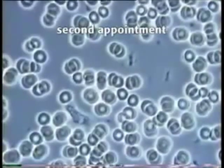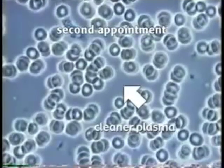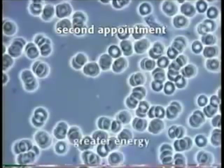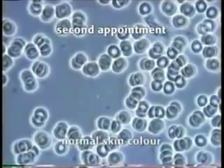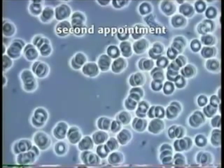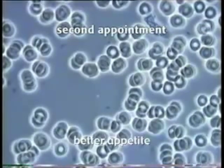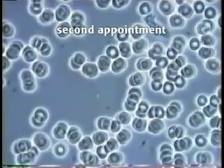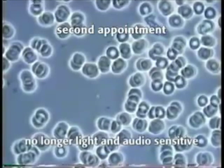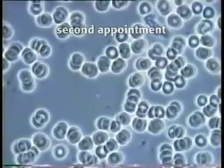On second visit 5 months later, you can see that there is an extreme improvement in the quality of the blood. The boy presented with significantly greater energy. His skin colour was normal. He had clear eyes. His ability to relate to people and interact with us improved markedly. He had better appetite. He was more outgoing and friendly. He could concentrate more. He was no longer oversensitive to light or sound. Now he has just 2 short naps daily.